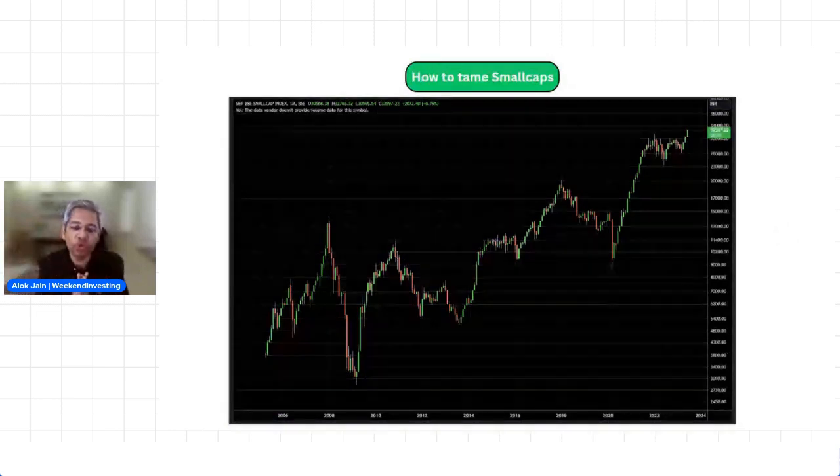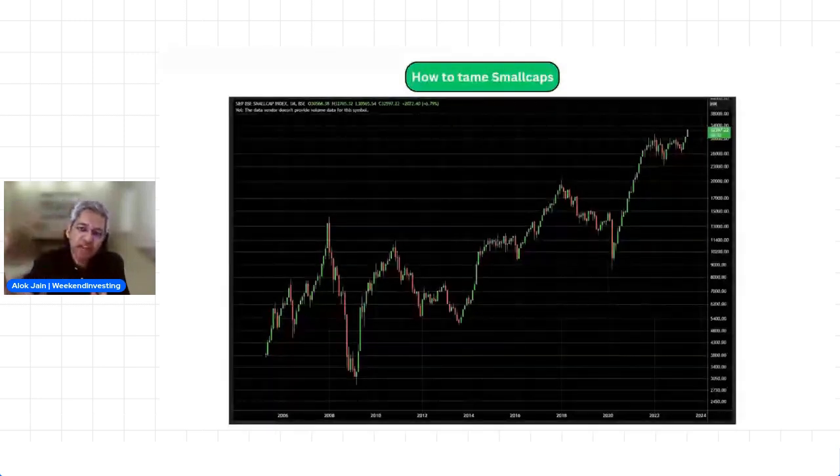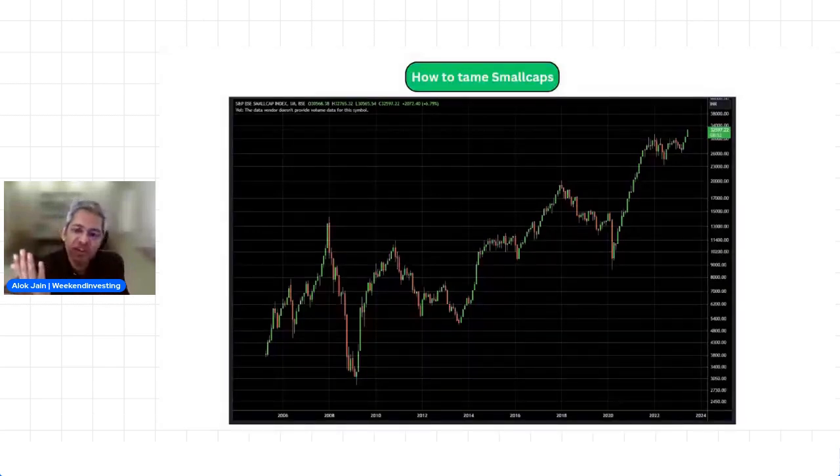So what we want to do is to somehow capture part of the upside. If it goes up 2x, we want to capture, let's say, 1 to 1.5x. But when it drops 60%, we do not want to go down with it 60%, but give up 20-30% if it has to. So capture most of the gain on the upside, but not lose so much on the downside. That is the core strategy with which you can win in small caps.